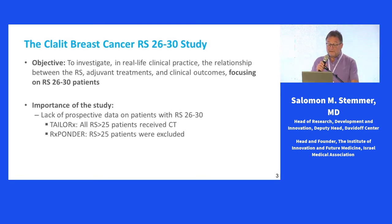Basically, the question is whether we have to treat patients with a recurrence score of 26 to 30. And actually, there is no real data. We presented our data a few years ago, including this group. And just to mention what Moshe Imbar asked, our data was exactly the data of TAILORx, presented and published about 3 years before TAILORx.